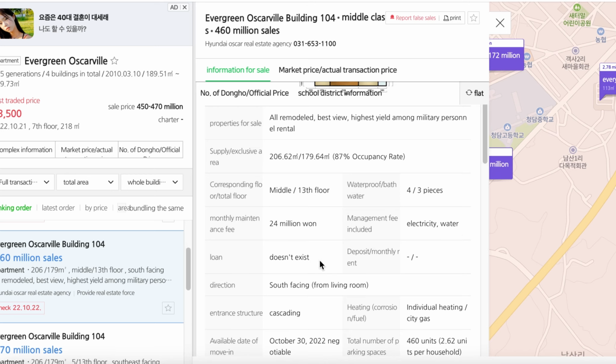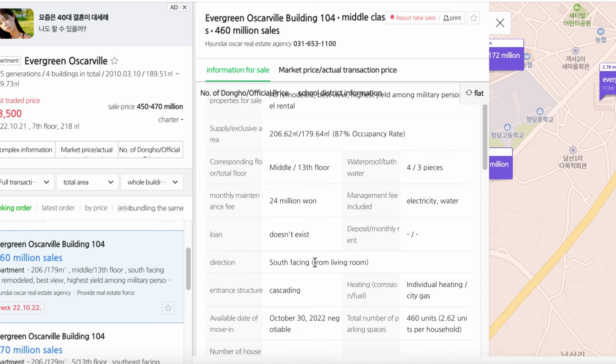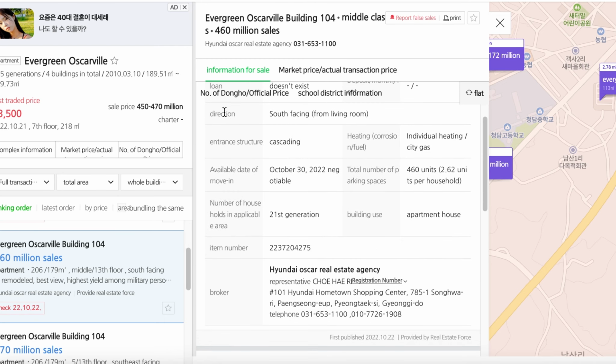Loan doesn't exist. South facing from the living room, that can be really important because during the summer it gets really hot and humid, and so if you have direct sunlight into your living room through the majority of the day, especially from 12 noon on, you'll use a lot of air conditioning, so keep that in mind. We have the entrance structure. Heating is individual gas, city gas that heats up the floor. You see availability dates, total number of parking spaces, 2.26. So basically it's 2 oversized parking.